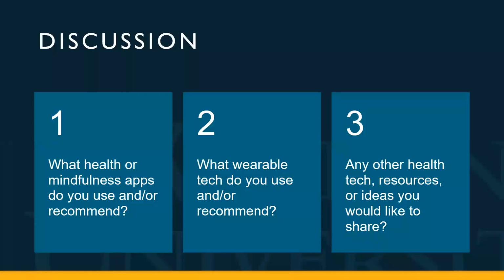So my top ones for this, for sure, are Calm and Insight Timer. I really like those. They work for me really well as far as reducing stress and helping me relax.